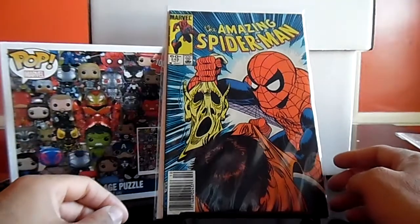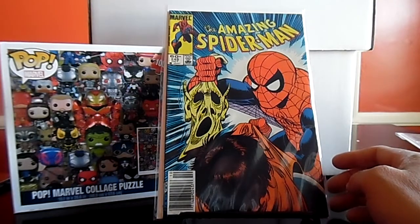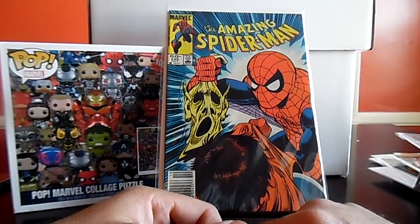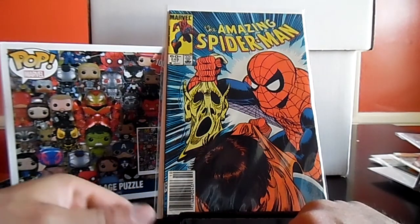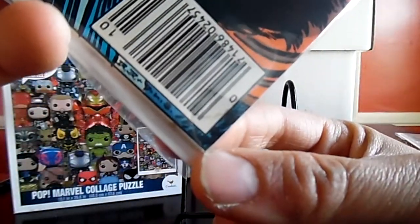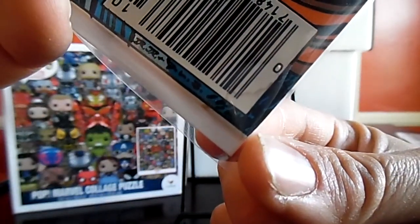All right, I also got Amazing Spider-Man number 245, The Unmasking of Hobgoblin. Yes, this was something I'm not always looking for, but I'm glad I found it. This one didn't have too much water damage. Still the little corner right there. Focus in. There it is.